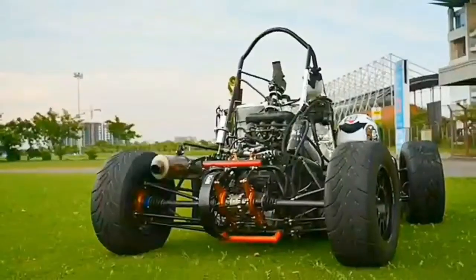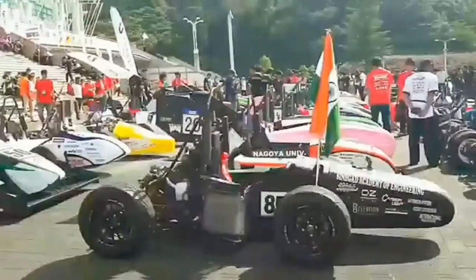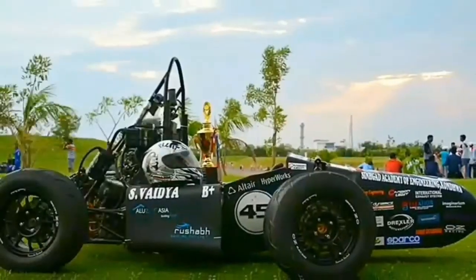As we move ahead, we have also enrolled in one of the biggest events in India called FORMULA BHARAT.